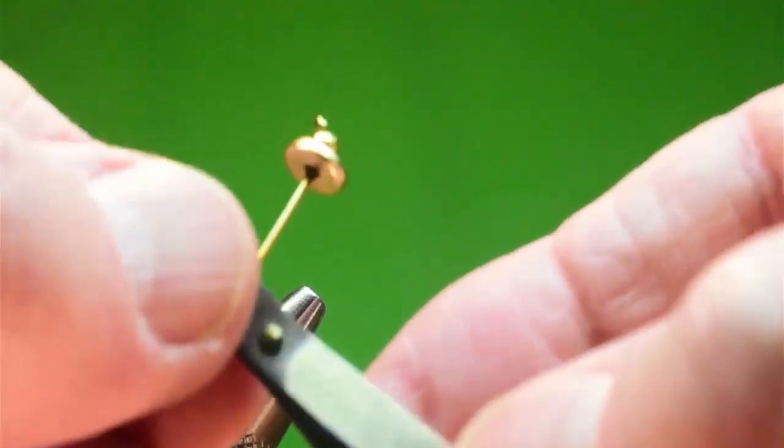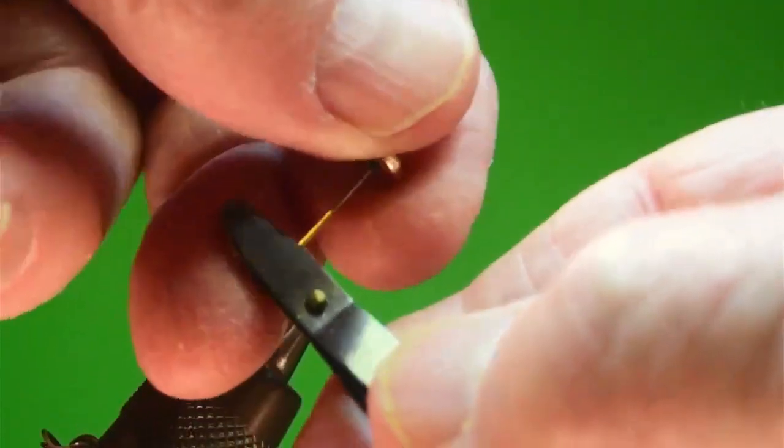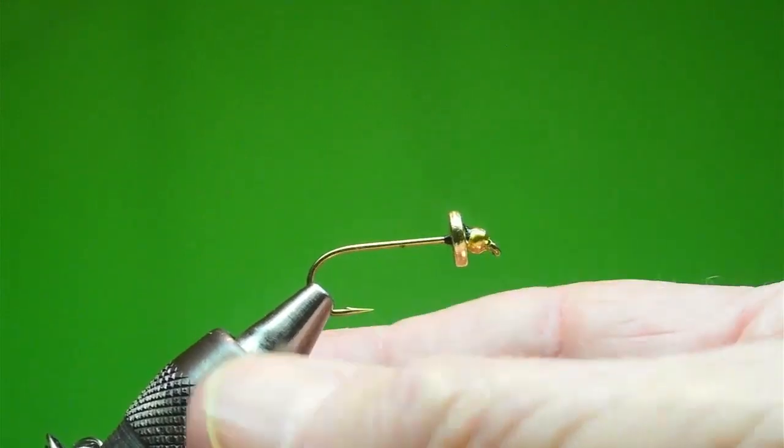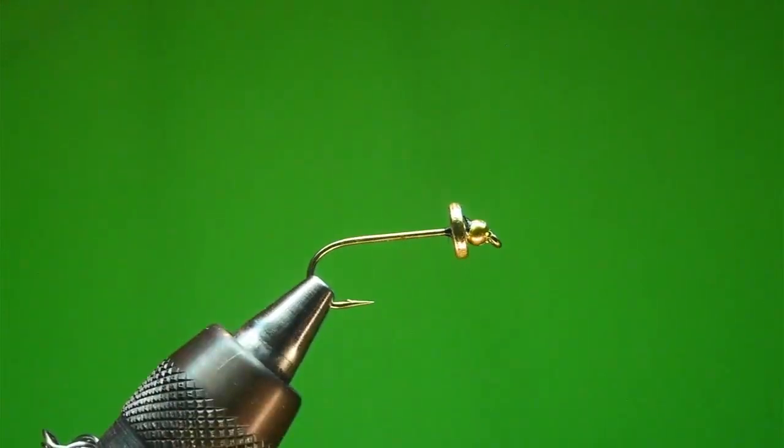Huh? Did someone ask a question, Gretchen? No, I don't think so. Okay. Oh, he asked, will the sequins collapse under the pressure of the water? They might collapse. And I don't know that.